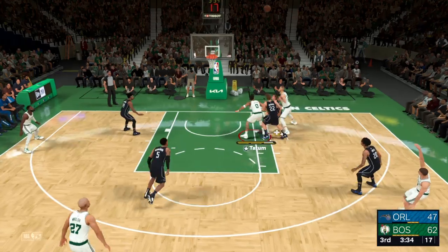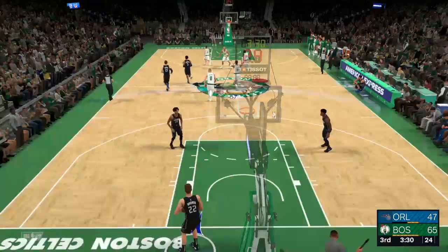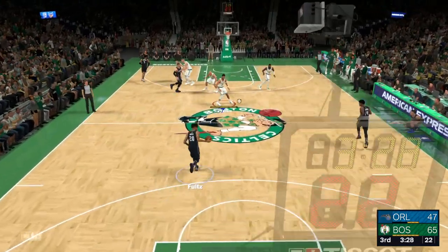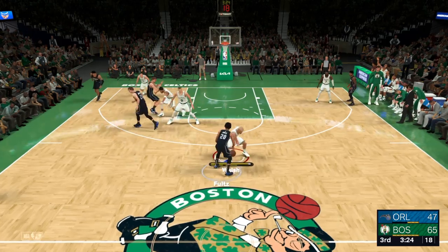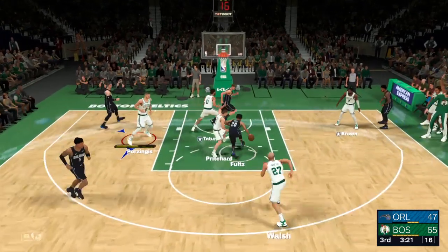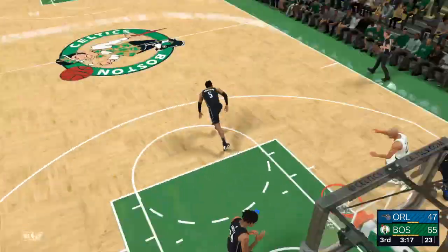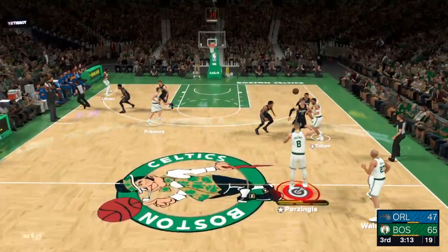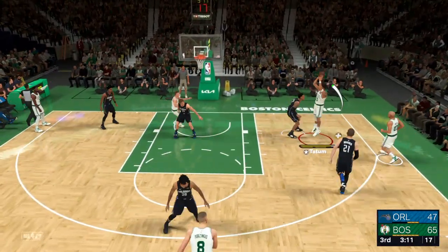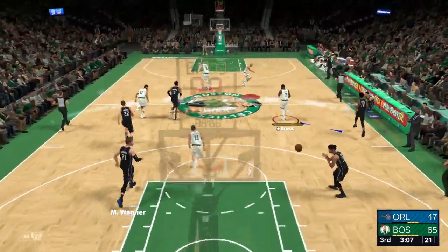Here's Pritchard, hounded by Fultz. And again, Boston with the triple. And right now, that's 5 buckets in a row. Looking like a well-oiled machine coming out of the break. Now here's Fultz. He's guarded closely. Can't hit that one. Nice D from Tatum. He did everything in his power to make that a hard shot. Excellent D, avoided fouling and got in perfect position to alter that shot.